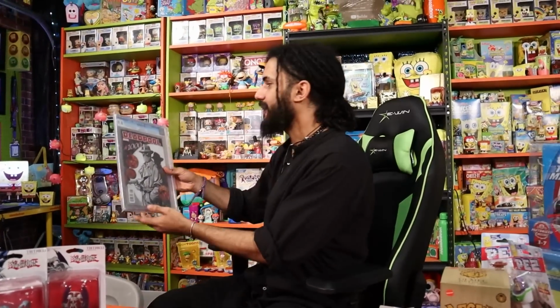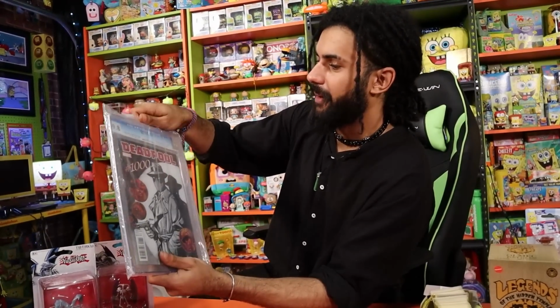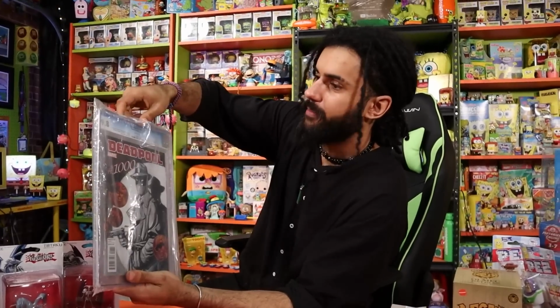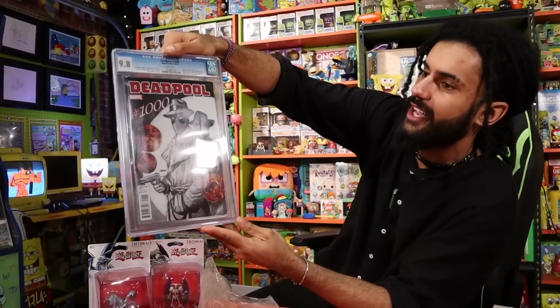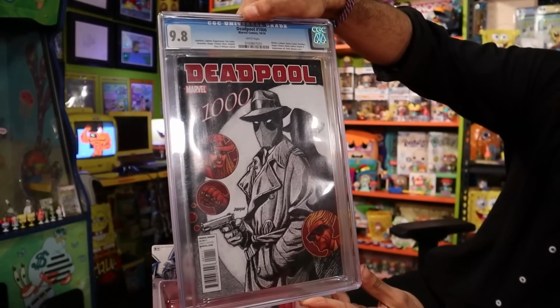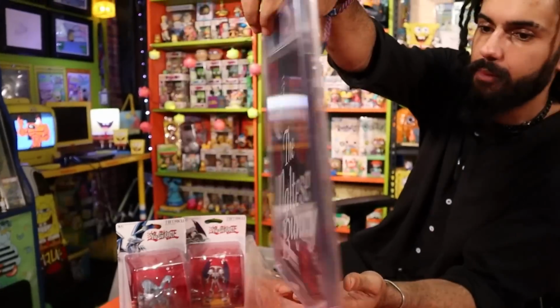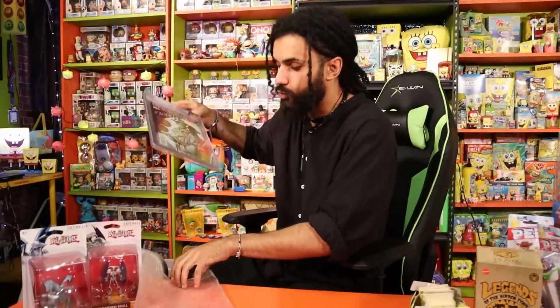Next up, we got my first ever CGC comic book, which my friends got me, not just Parker, but a few other friends. They got together and got me this right here, the Deadpool issue 1000. It's a super big issue that has multiple comics in it. And on the back right here, it's pretty nice as well.